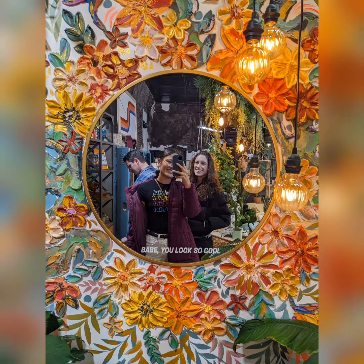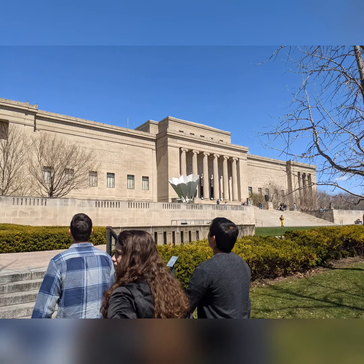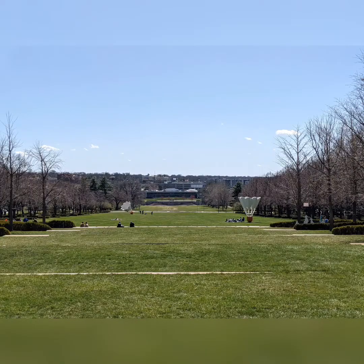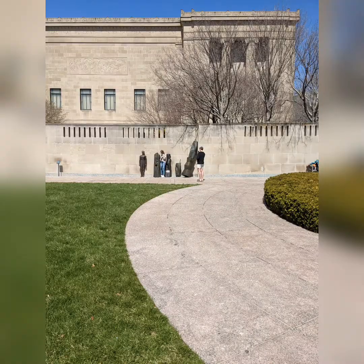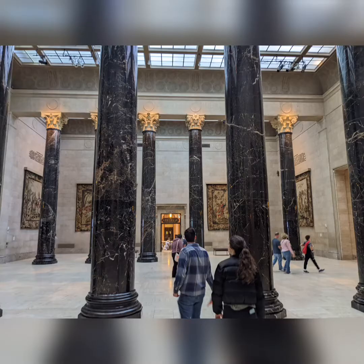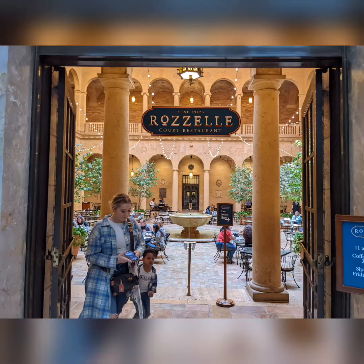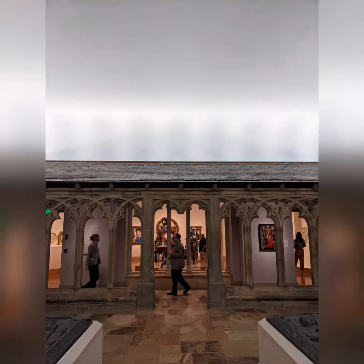Then we went to the Nelson Atkins Museum of Art. This museum was free, and all you had to do was make a reservation. This was a really large museum, and there were a lot of different art galleries and food court as well. And you could easily spend many hours here. I think we ended up spending about 2 hours here, and we skipped a lot of the art galleries.